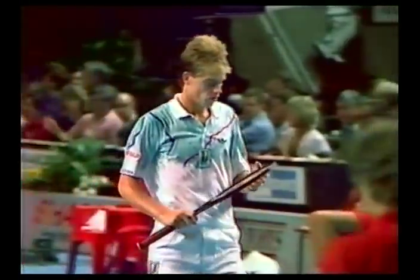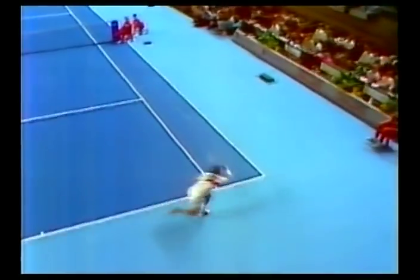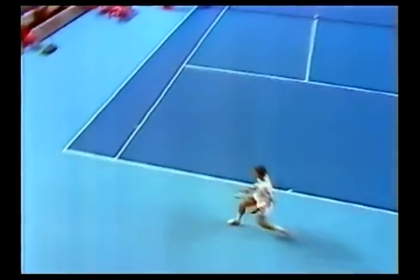Well, Edberg not quite out of this match yet. He finally gets hold of a forehand here. That's a good one. It had good pace, good angle. Really set up the point. All he has to do there is just play a nice, solid slice backhand into the open court.